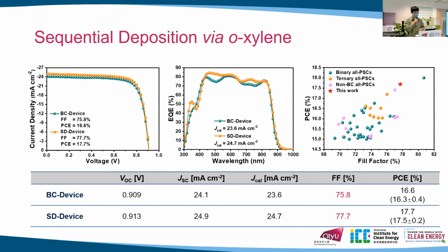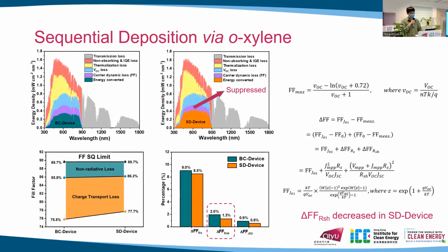So we summarize the polymer solar cell efficiency versus fill factor here. Then we try to analyze which part could lead to the efficiency enhancement. Here we use total energy loss analysis to identify each part of energy loss. The transmission loss is ascribed to the Eg of the donor and acceptor polymer materials, so they are the same. And the non-absorbing and EQE loss is related to the absorption and EQE.